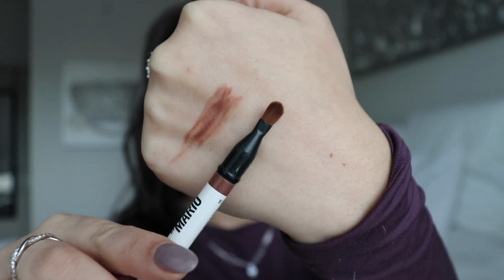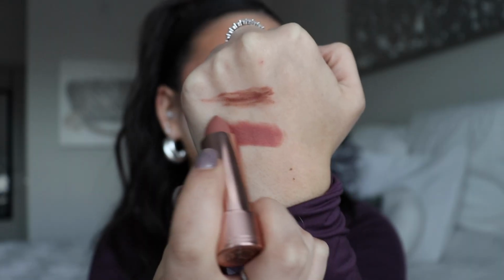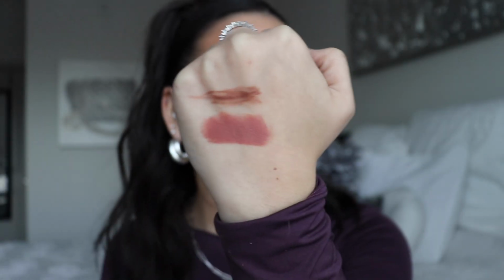And then the other side of this lip pencil has a lip brush. So if you want to clean up your lip liner, this brush is so easy to do it with. And these lip pencils retail for $24. Okay, now for the lipstick that I'm going to be wearing. This is the Anastasia Beverly Hills lipstick in the shade Blush Brown. The way that these lipsticks smell is seriously so good. It smells like vanilla cupcake.